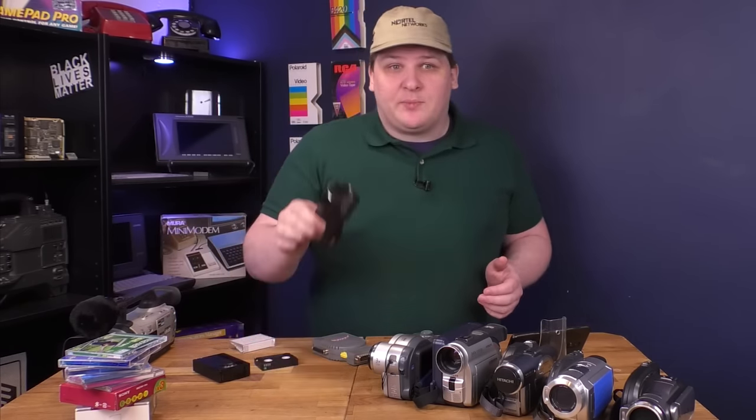This mini DV camera has it, and I have no real idea why. On this one, pressing the button just records like 4 seconds of a still image. I don't get it. I don't know what the purpose of that is. With these, however, it makes quite a bit more sense.